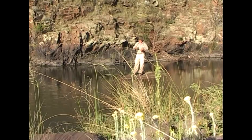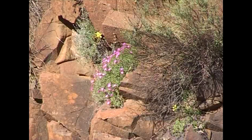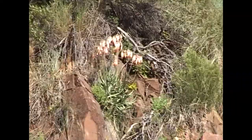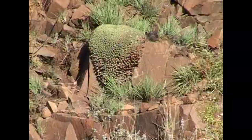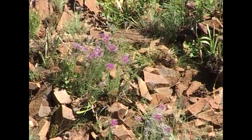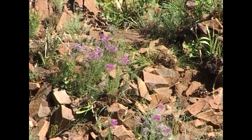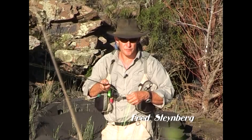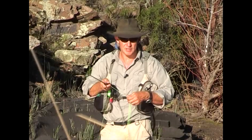I'm going to try this little run off here in the current with a nymph and see if we can rise a fish. The Sterkspruit is one of the major tributaries of the Kraai River and normally produces good fish up to 6, 7, 8 pounds from time to time. Average fish still 10 to 15 inches, but at this stage, as murky as it is now, could be a bit of a problem, but let's give it a try with a nymph.